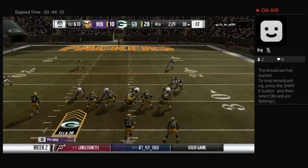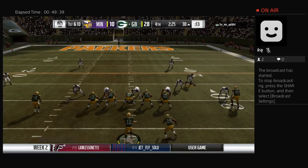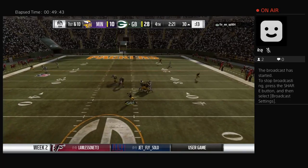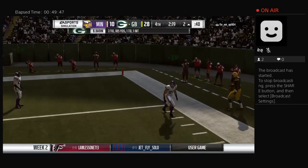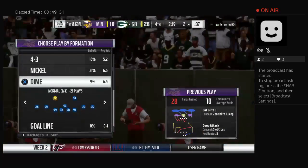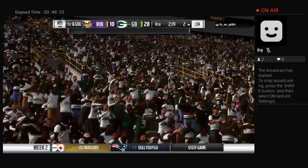Gun! They'll look to throw here on first down. And out of bounds all the way down at the 2-yard line. A really good pickup of 28 yards. And they just had another big completion there.